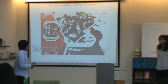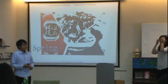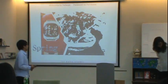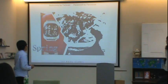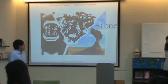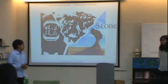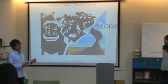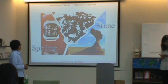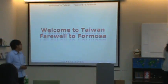And next one is hot spring. We all know Taiwan has wonderful geological resources, so let's make a different kind of material of spring. And the next one is stone. Geology makes a beautiful landscape and natural stone. So I want to introduce these three parts, stone, spring, and food to you. So welcome to Taiwan, or welcome to Formosa.